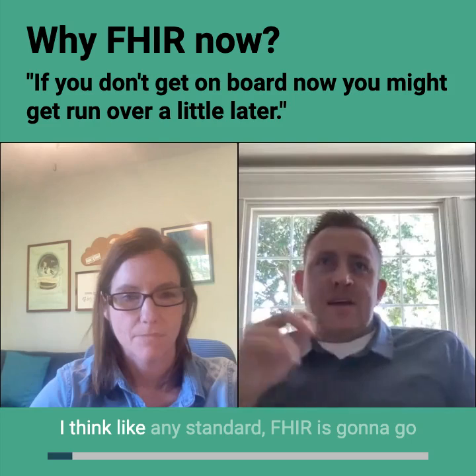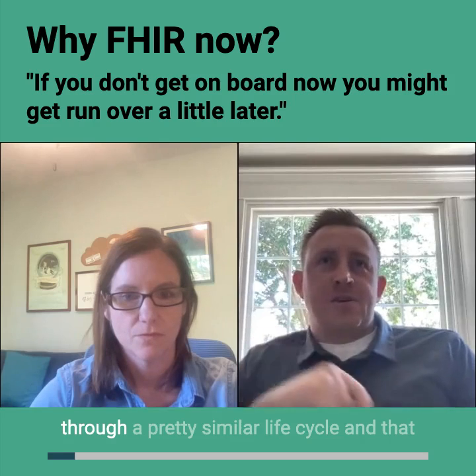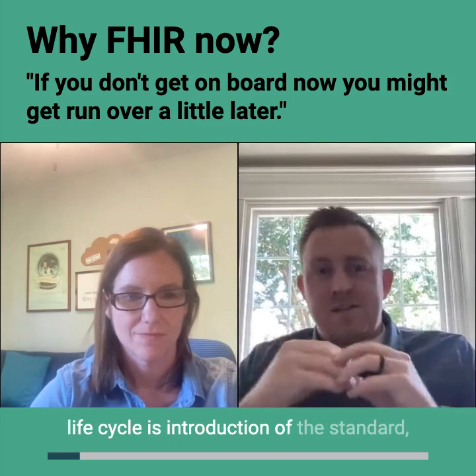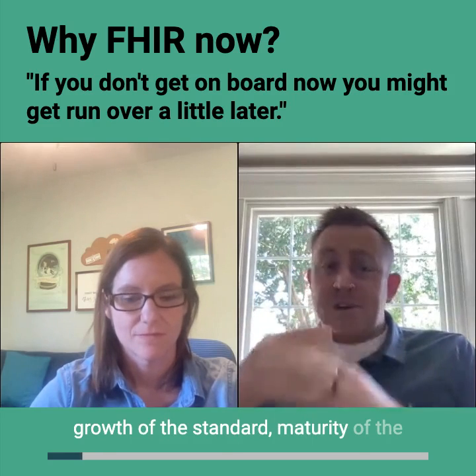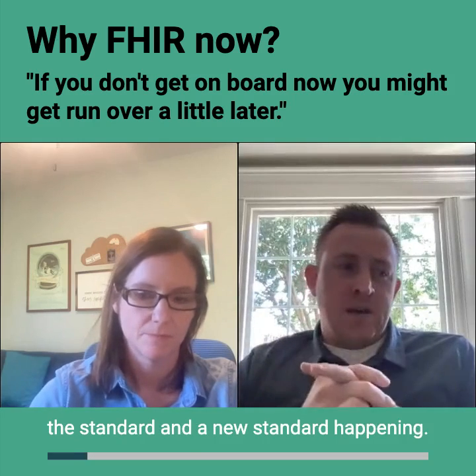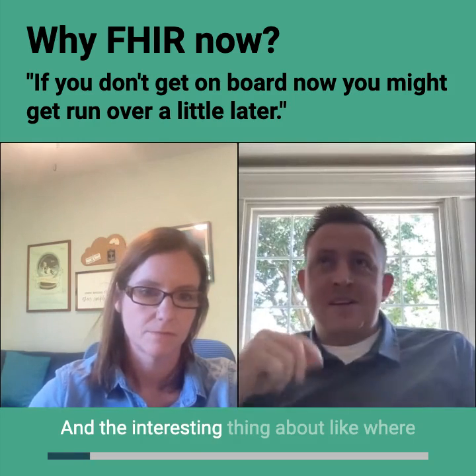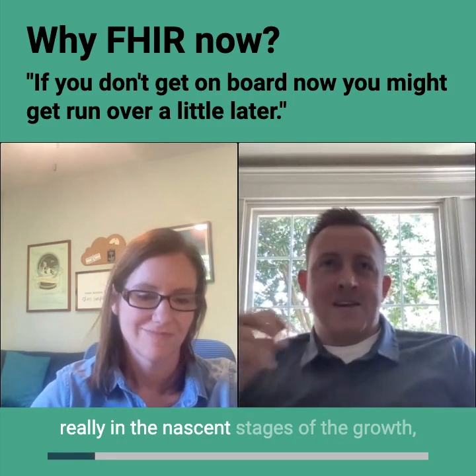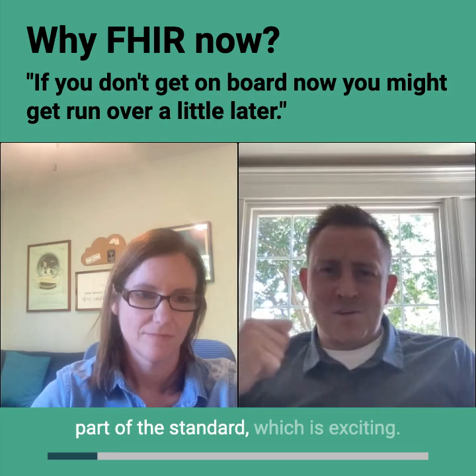I think like any standard, FHIR is going to go through a pretty similar life cycle, and that life cycle is introduction of the standard, growth of the standard, maturity of the standard, and then eventually a decline in the standard and a new standard happening. And the interesting thing about where we're at in that life cycle is I think we're really in the nascent stages of the growth part of the standard, which is exciting.